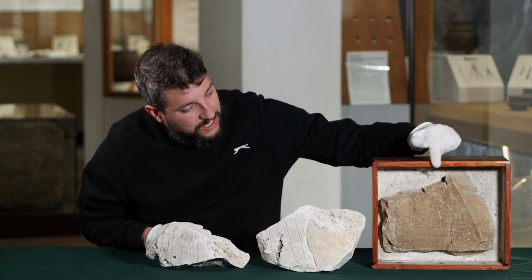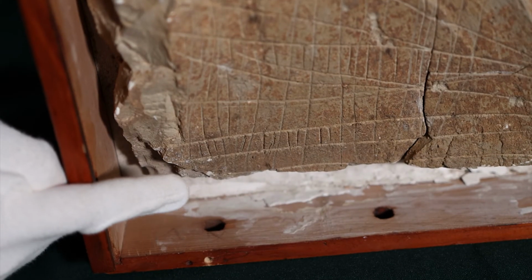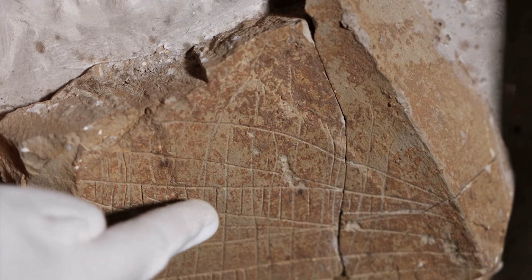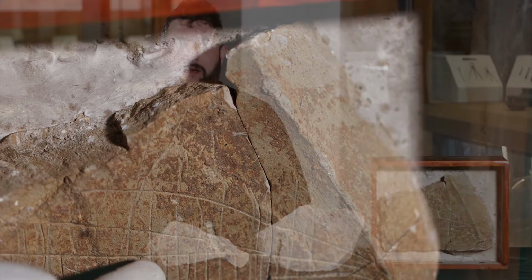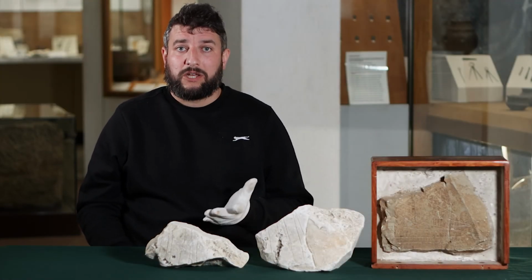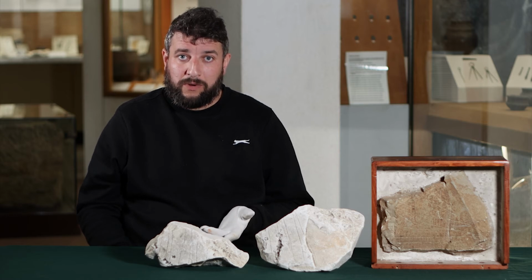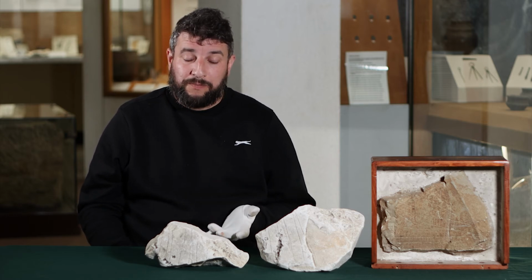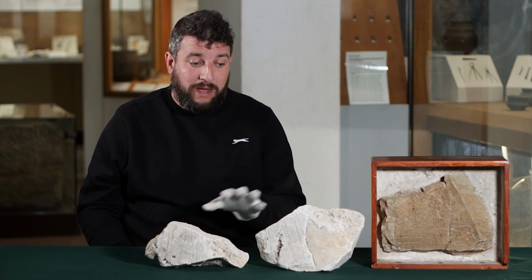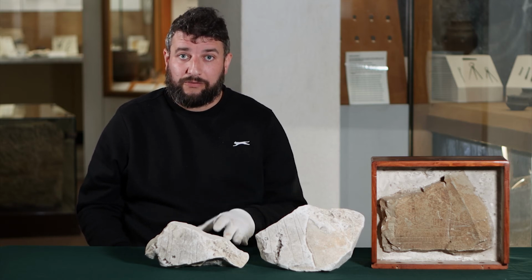You can see in some of the squares here created by those horizontal and vertical lines, extra lines put in. So again, this may be an early form of tally mark. What's also particularly interesting about these carvings is very similar types of art have been found in the Danish flint mines, which are contemporary of those in Sussex. So there's obviously a shared cultural idea behind actually making these markings on chalk in the flint mines.